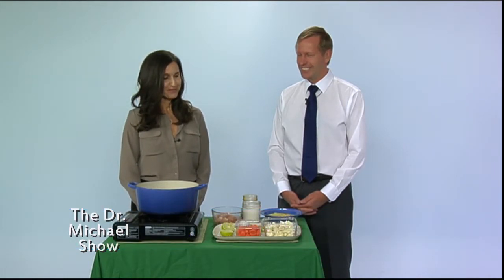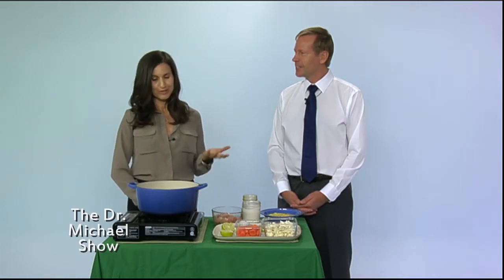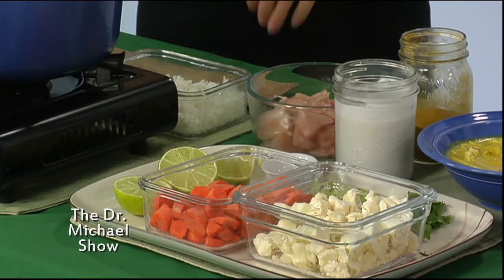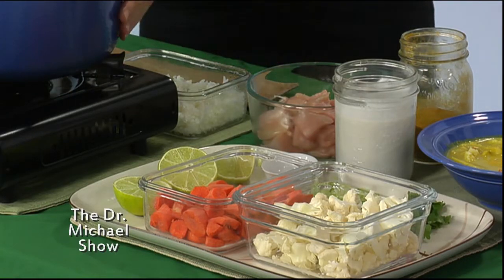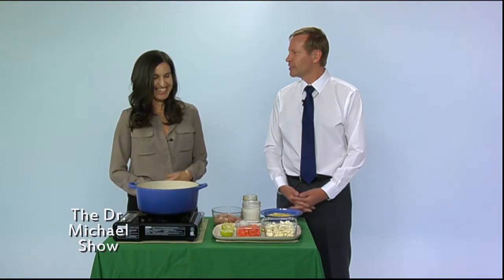Well, today we're going to make a mild coconut curry chicken soup. It's very, very nourishing for the digestive system, great to reduce inflammation, and it's a really fun soup to make if you want something to serve at a Halloween party that's healthy. Halloween is, you've got the carrot, so it's making it orange, right?